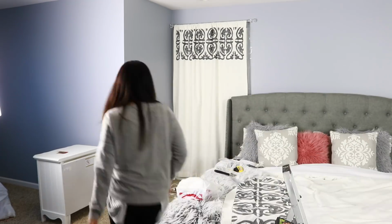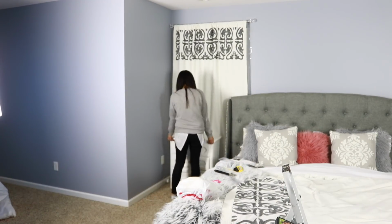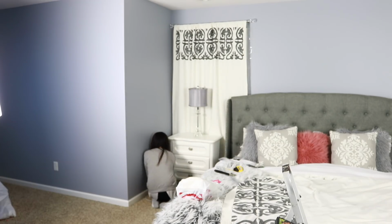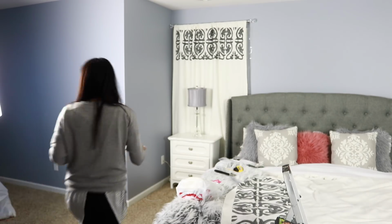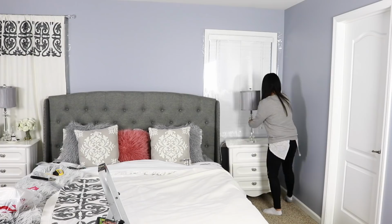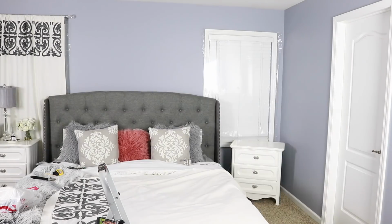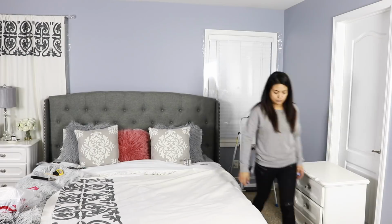And by this time, it was nighttime, and I had to bust out my studio lights so that you guys could see what I was doing, because it did take me a while to do all of this. It looks like it's not taking me long, but it took me a couple hours to make sure that everything was correct.